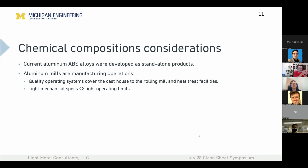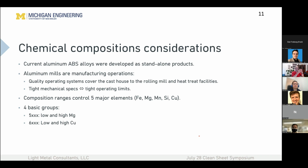And since the customers have tight mechanical specifications that they want out of the material, it means that they have tight operating limits. We have composition and range that everybody loves to talk about. They control basically 5 major elements: iron, magnesium, manganese, silicon, and copper. And if we look at the aluminum body sheets used in production today, Daehn simply showed that we basically have 5 groups. We have low and high magnesium, low and high copper. The 5,000 series would be the magnesium-based alloys, and the 6,000 series are based on silicon, with relatively common silicon levels for body sheets, but with more or less copper.